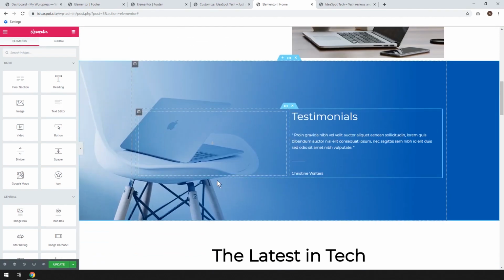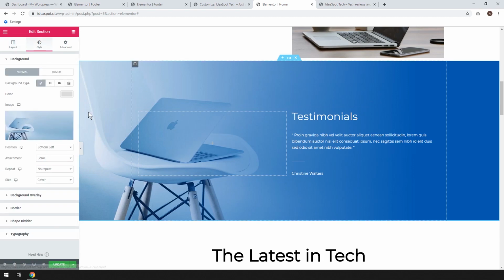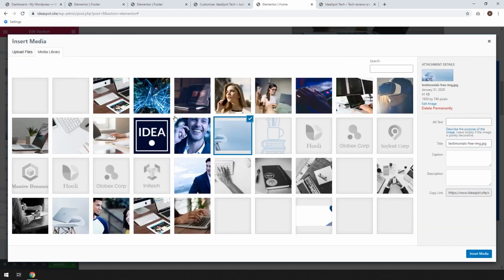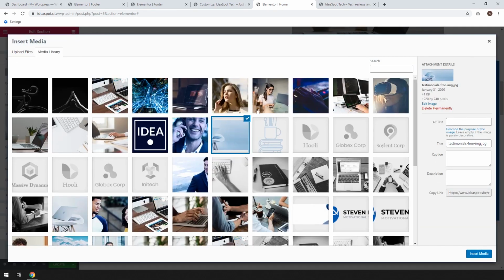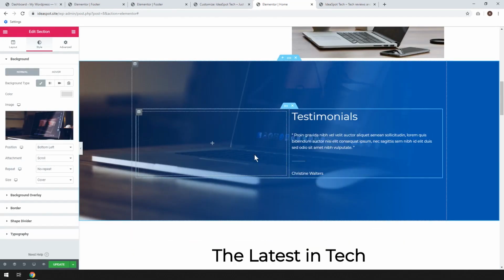And that puts our copy of the section right where we want it. Then it's just a matter of customizing it to fit the content you'd like. So just go back to the section style. We can see that has a background image. Let's go ahead and choose another image for this one. I might choose, let's go for this laptop instead. There we go. We can see we've got another laptop in the background.